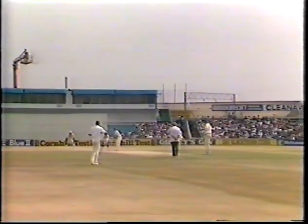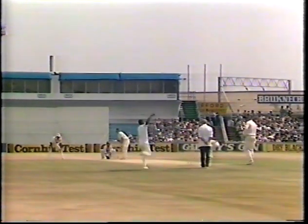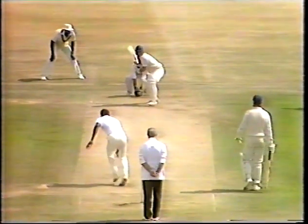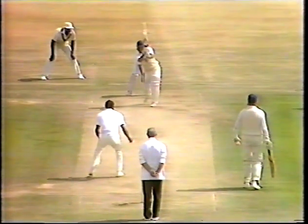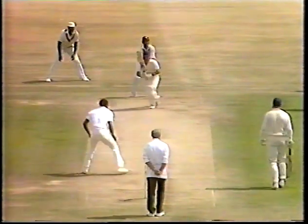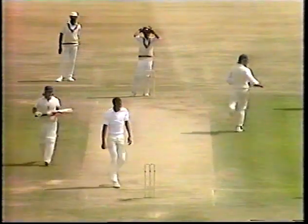Roger Harper is the first change here this morning. Good shot, beautifully placed. It's gone past the short leg, the short mid-wicket, the ordinary mid-wicket, and the wide mid-on. Well, nice gentle full toss here. And Alan Lamb taking full advantage of that. And there's a single there to him, and Alan Lamb has his 50. That's a good knock from Alan Lamb.